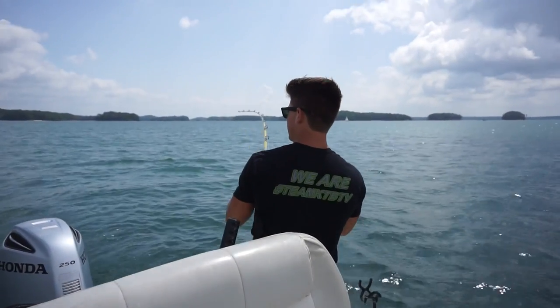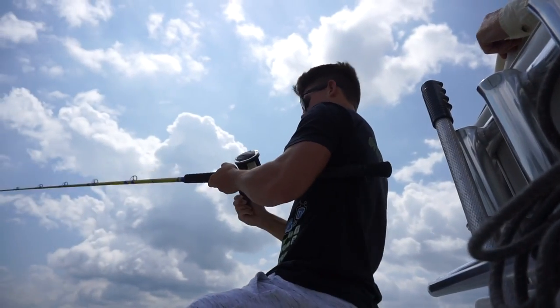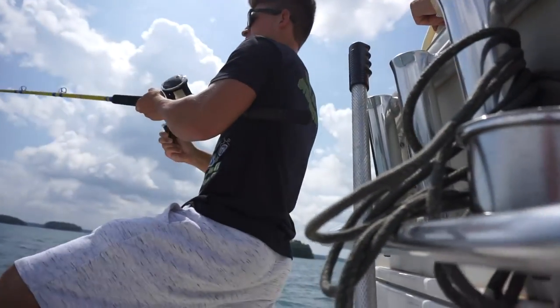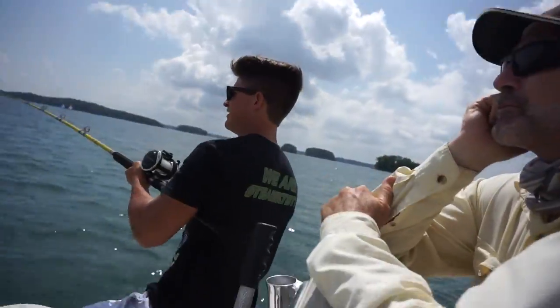First fish of the day. It's going to get us started. So right here, hooked up into a second one. We're doing the same exact thing, except we're actually at a different spot. And we're trolling with those umbrella rigs.